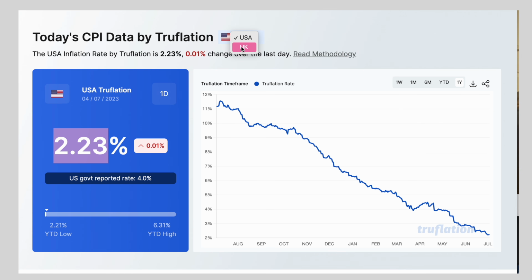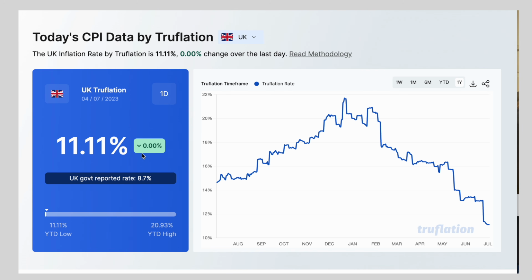But let's just switch to the UK. And we'll look at that. So our true inflation right now is meant to be 11.11%, whereas we are being told it's 8.7.